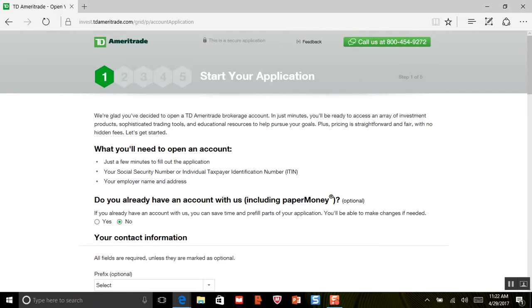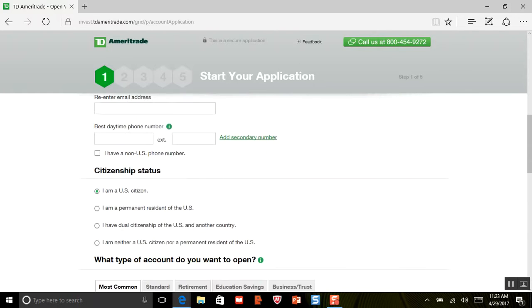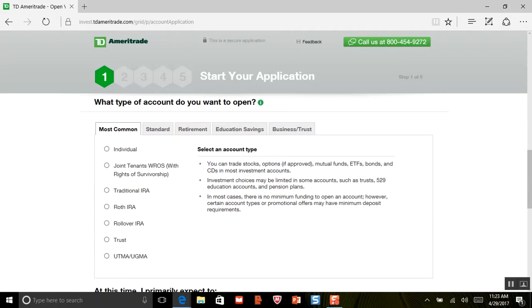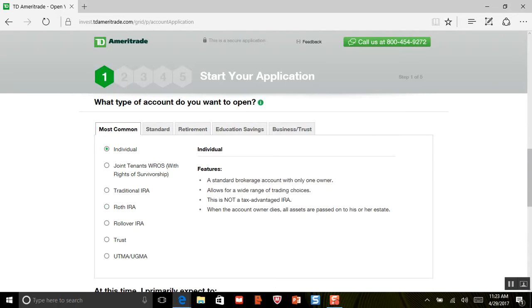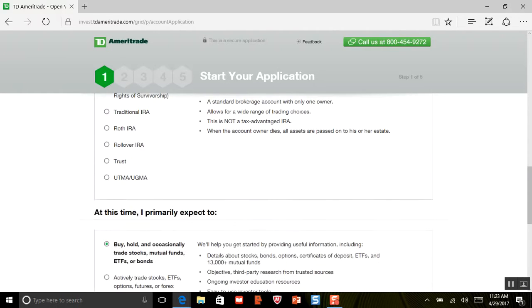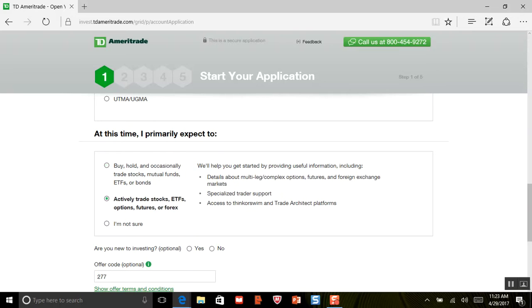You can see right here what you need to open an account. Just a few minutes of your time, your social security number, and then you answer all these questions down here, fill all this stuff out, and then you put in what kind of account you want. You can do a retirement account, or you can just do a regular individual account. And at this time, I primarily expect to buy and hold or actively trade stocks, ETFs, options.